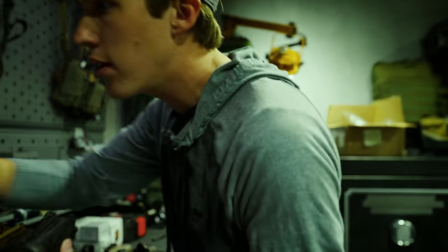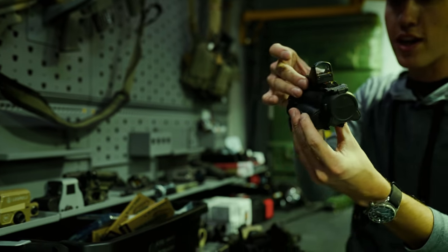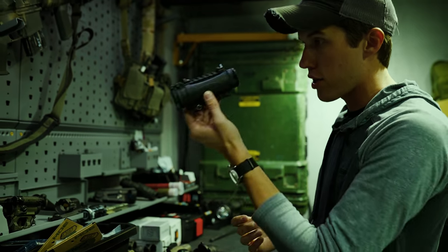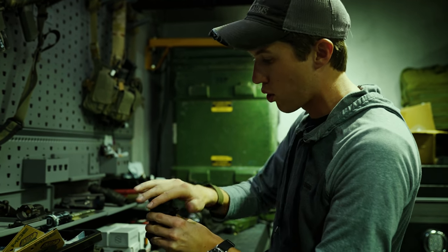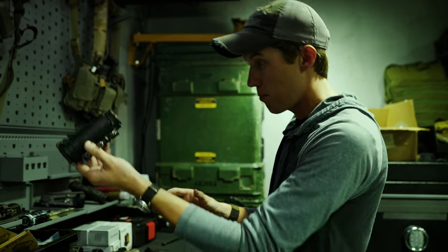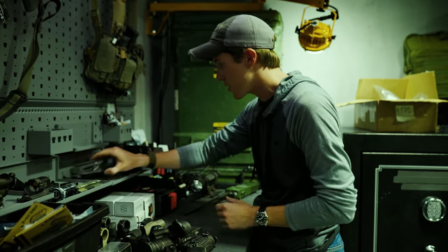I guess I could mount a little grenade launcher sight up there, zero it to my 203, and then it has backup irons on top as well. If for whatever reason in the cold you lose the ability to see your optic, you do have the irons on the top. So pretty cool optic that I haven't had time to use.